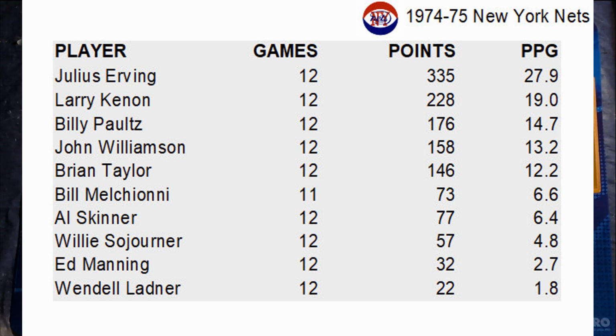But anyway, looking at the Nets stats, really still no surprise. Starting five are leading scorers, with Julius Erving leading the team right now, 27.9 points per game. It's the only thing I'm tracking, and you may notice Cyclops, Bill Melchioni, he's only played in 11 games. He sat out the last one. He was not used at all. The way I handle that is if a player at least makes a defensive play or takes a shot, he is considered having played in the game.